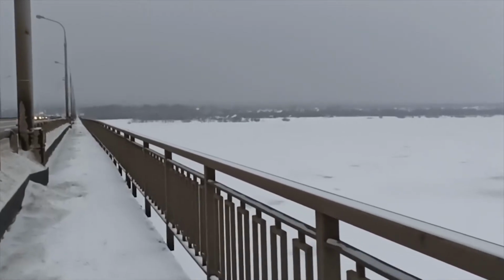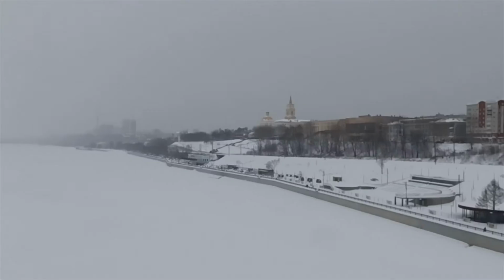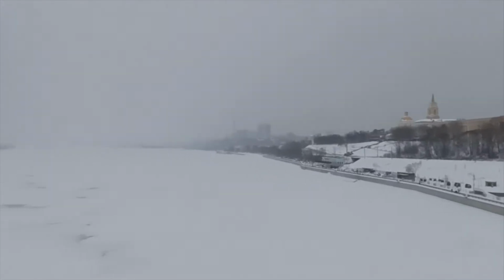I arrived at night, but starting the very next day I walked with that camera, trying to make a couple of shots. I'm planning to be here for a few days, and here is the first one, and it seems like it's the coldest one also. It's almost minus 20 degrees Celsius outside.